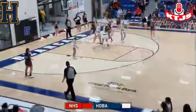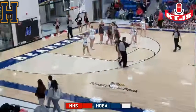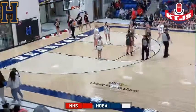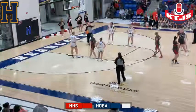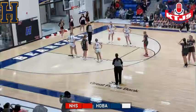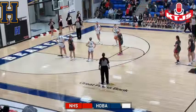Warren drives in the lane. The floater not going to fall, but going to draw a foul on Pierce. And Porter is going to pick up her second personal. That's going to be team foul number 3 on the Lady Cats, as Warren is going to be at the line shooting 2. She is 2 for 2.